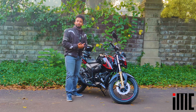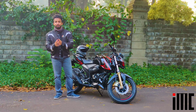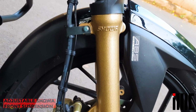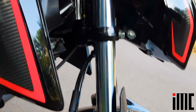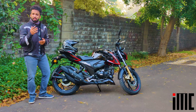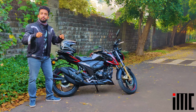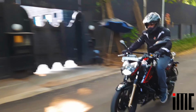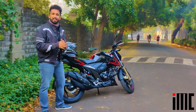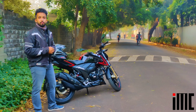The new RTR 200 4V comes with Showa front suspension, which is one of the best suspension brands. It also comes with fork protectors, and the front suspension is now adjustable. The rear monoshock is also adjustable, and the overall combination does a really good job of absorbing bumps and potholes, and the bike also feels at home on racetracks and flat straights and even on the twisties. So it's a great and versatile combination.